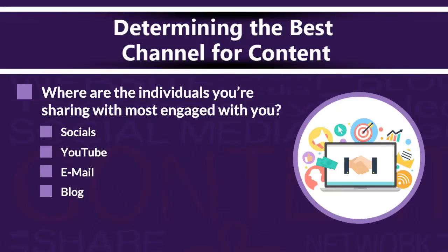Are they going to be on your blog? Try to figure out where most of the people are most engaged, where people are asking questions, where you're getting the most feedback, and what people are reading and responding to. Be careful not to overemphasize what's happening on social. That does not necessarily mean those are your customers and clients, or that people are really engaged. You've got to determine where people are the most engaged in your sub-niche.